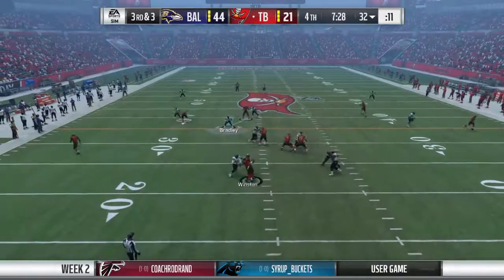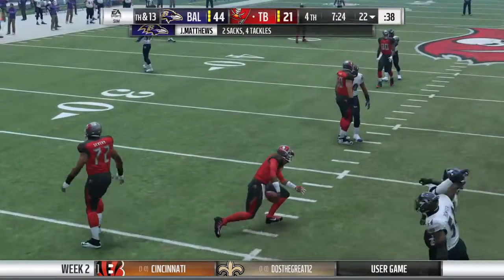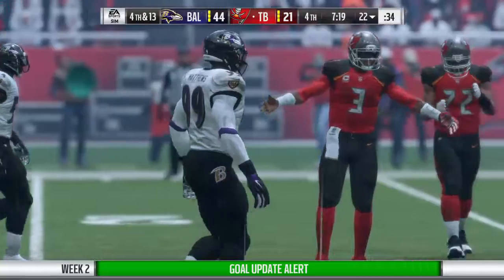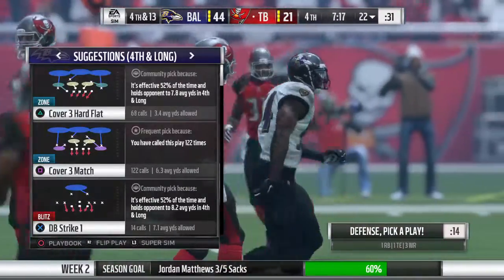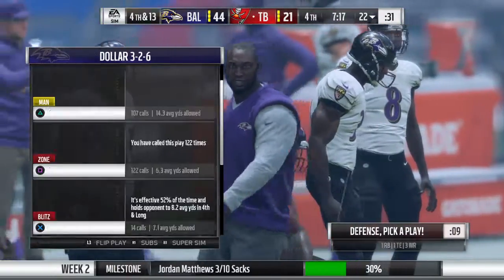From the gun, Winston. And he goes down. The Ravens able to get to him. The amount of sacks that they've absorbed in this game is absolutely extraordinary. Let's just face it. This offensive line, flat out, cannot handle this pass rush. It's been demonstrated time and time again.